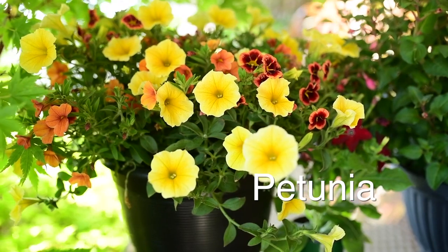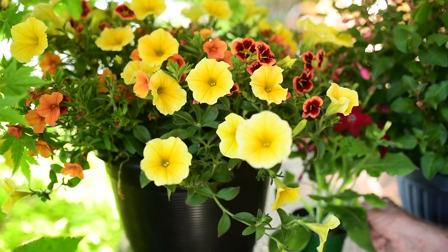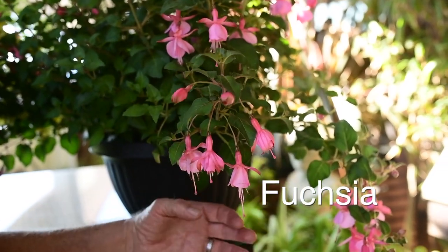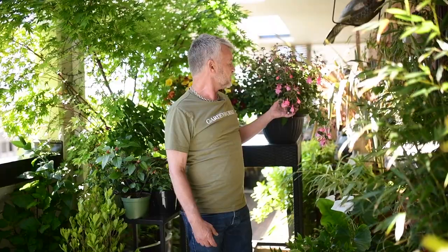Never forget petunias. Petunias are super attractive to hummingbirds. They love them. So do bees. And this one, if you have this one on your patio, in your garden, fuchsias are really super, super attractive to hummingbirds. Hummingbirds will hover around them for hours at a time.